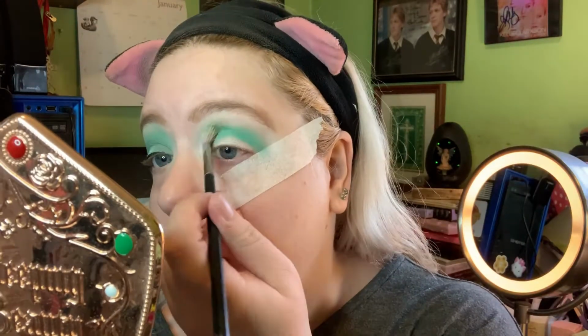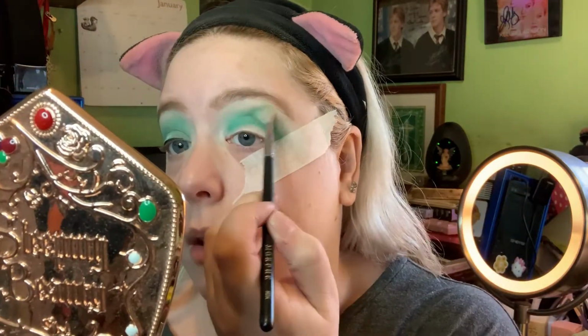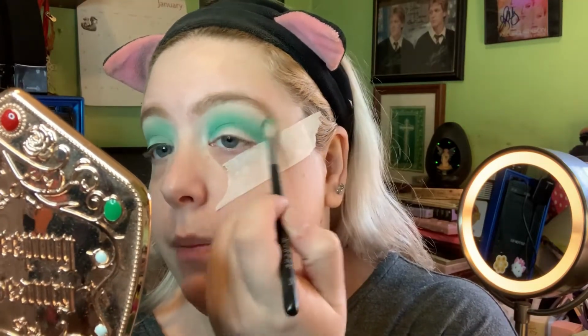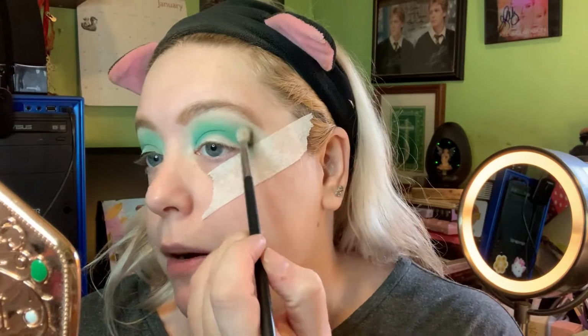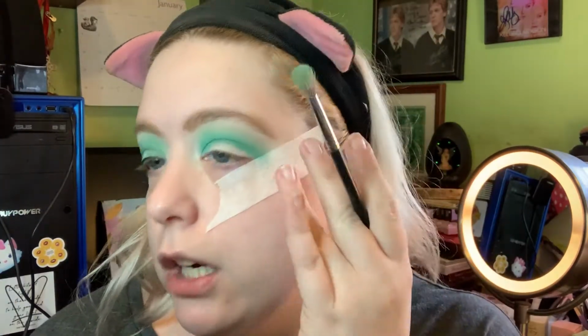And then I just want to take the brush that I had the mint on and blend them out a little bit. I might actually dip a really little bit back into the mint, so that they smooth out together more. The mint is going to get a lot lighter behind, what is this color called? Ice Cold, but I still want it to be in there because I still want it to have a little bit of a gradient effect.